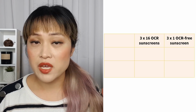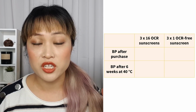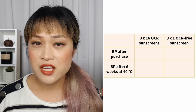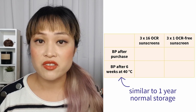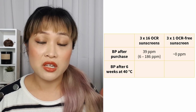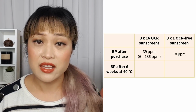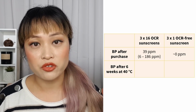They measured the amount of benzophenone in them right after buying them, and then they kept them for 6 weeks at 40 degrees Celsius. In stability testing, this approximates 1 year of normal storage. Then they tested the benzophenone levels again. They found that at the start, there was benzophenone in all of the octocrylene sunscreens, an average of 39 parts per million. There was barely any in the one without octocrylene.